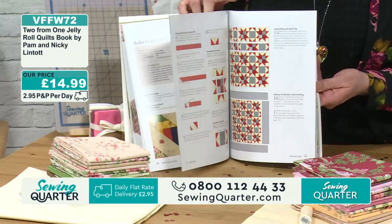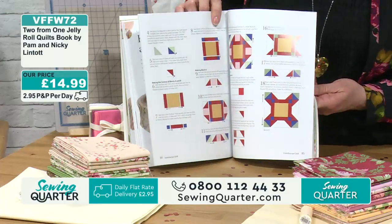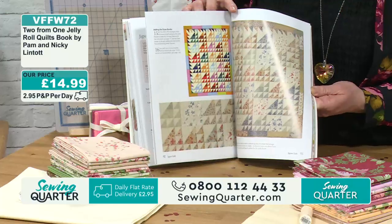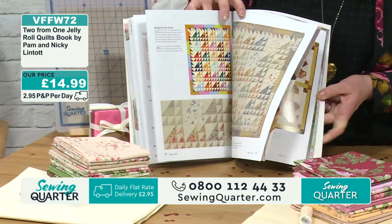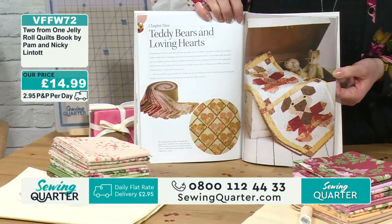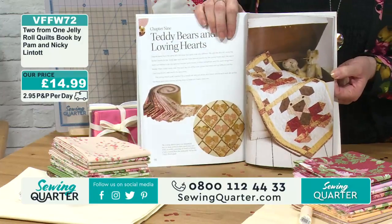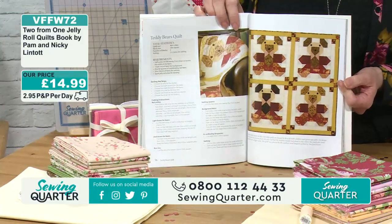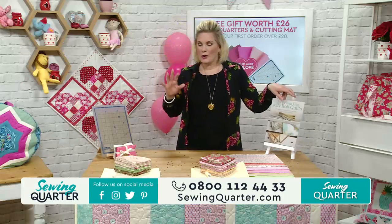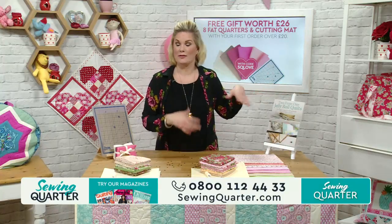Now, right at the back, where's my teddy bear? He's right at the back. He is 94. He's aging well, isn't he? I just adore him. Now, last time we had this book, it sold out. So there are the hearts that we did, and then with whatever you have left over, you can do the bears. But what we've done is give you, instead of a jelly roll, you can cut your own jelly rolls, and that's also explained in the book as well.